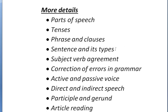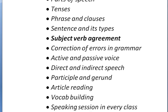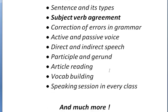We are also going to discuss in this course subject-verb agreement, which is very important. Without this agreement you cannot make sentences, okay? And also we are discussing the correction of errors in grammar. We are also focusing on active and passive voice, direct and indirect speech, participles and gerunds, article reading, vocab building, that is vocabulary basically, and speaking sessions in every class.